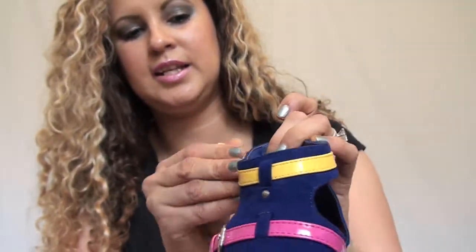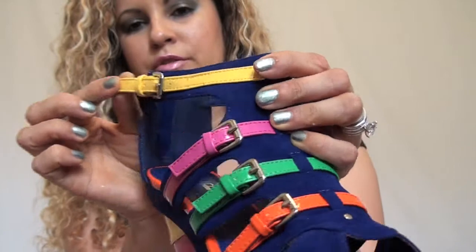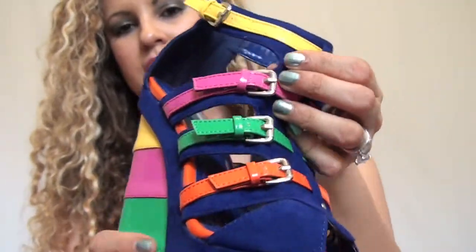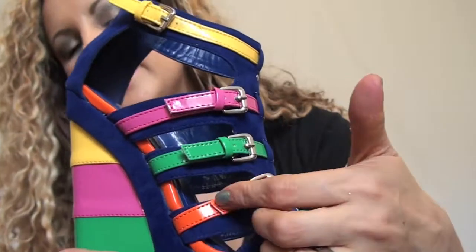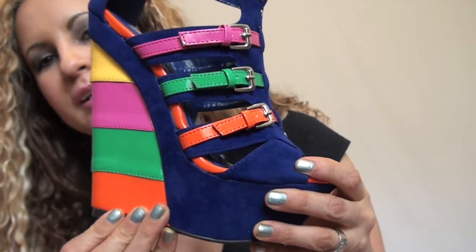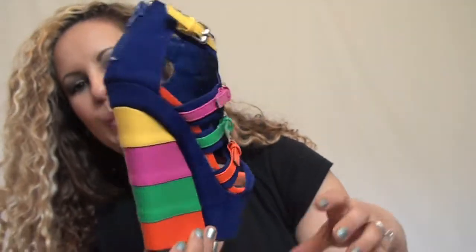And then it has these that you can make tighter around your foot. So I like that because I have nice thin and narrow feet. So look, you can make that nice and tight around your foot, just a little bit tighter around there. But look how pretty. Oh my gosh. Is that not a cool shoe or what?